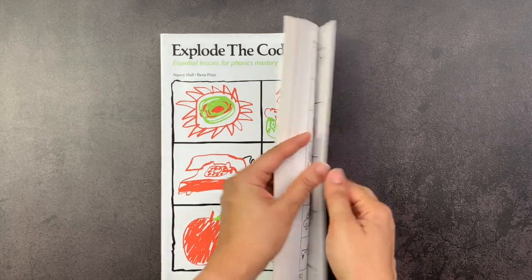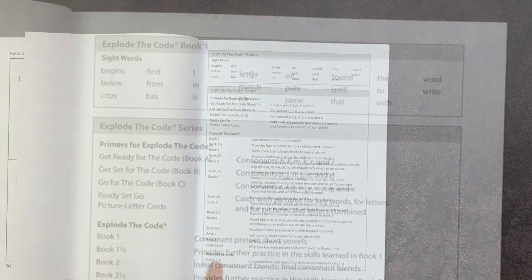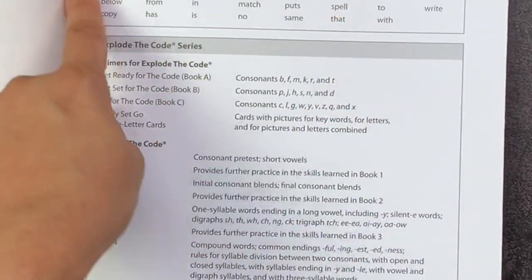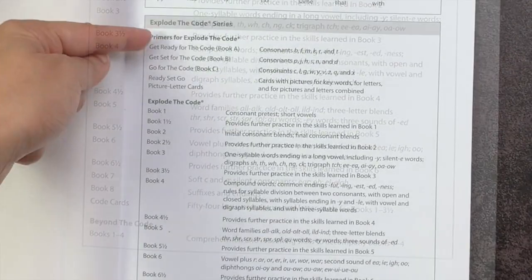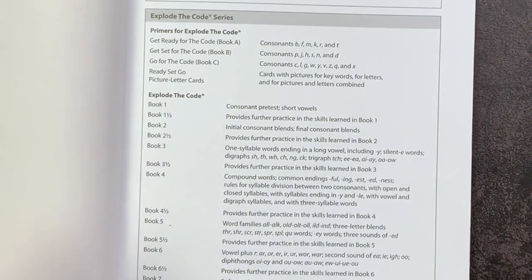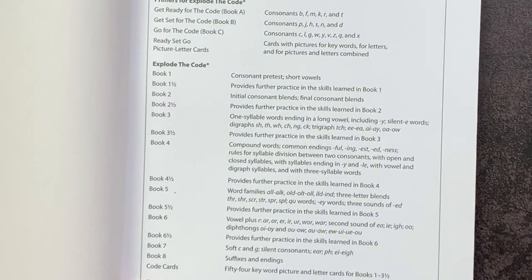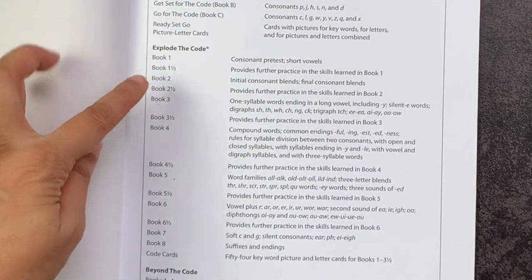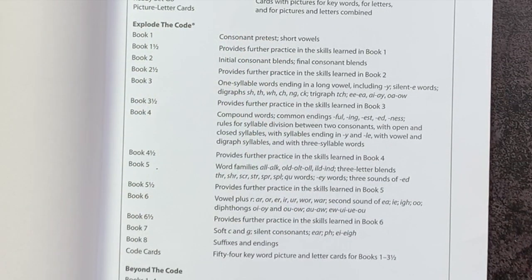If you turn to the very back page of any of them, there is a list that will explain what the sight words are that are addressed in that edition, as well as the progression of books. So as you can see, you have the primers here, A, B, and C, as well as picture cards. And then you have books 1 through 8 for the series with these half books in between, 1.5, 2.5, 3.5, etc. But in every book, it lists out exactly what is discussed in that book.